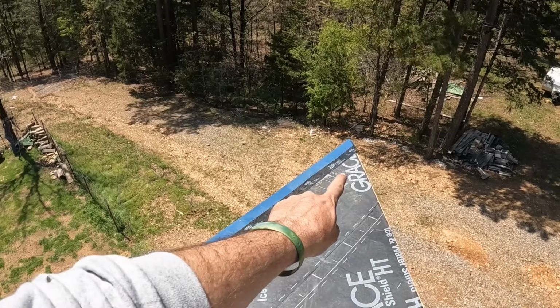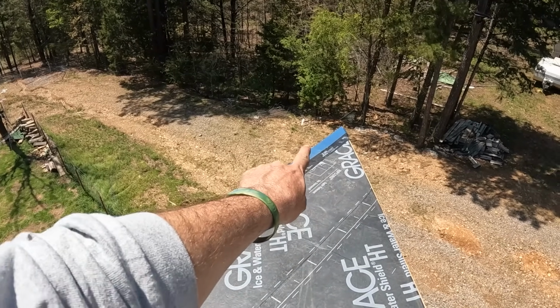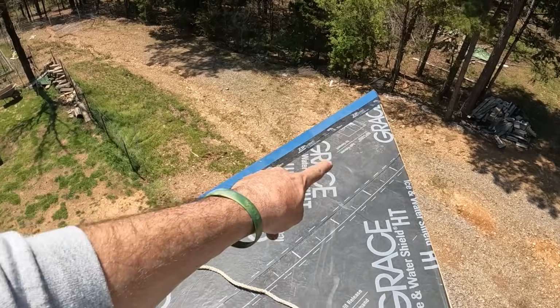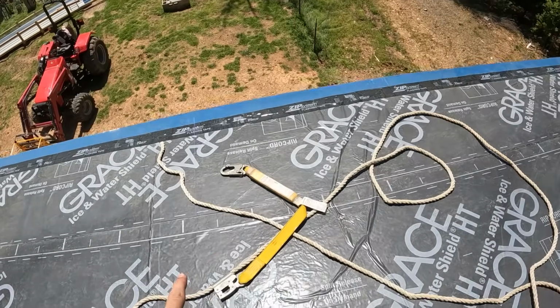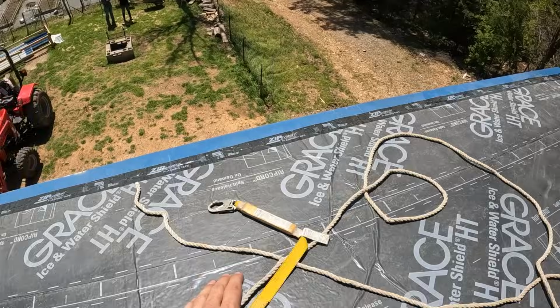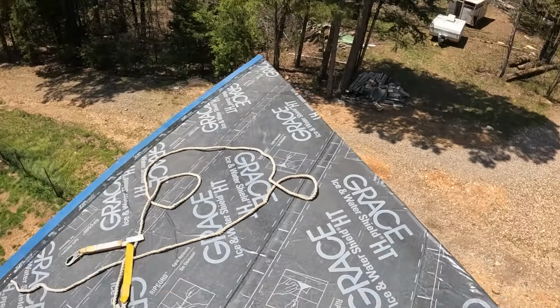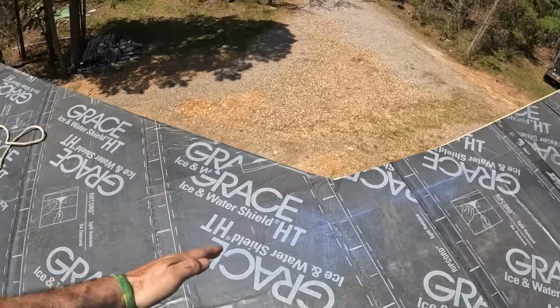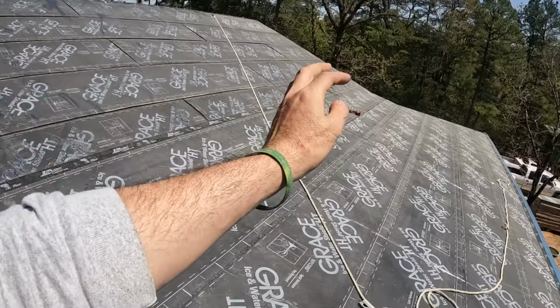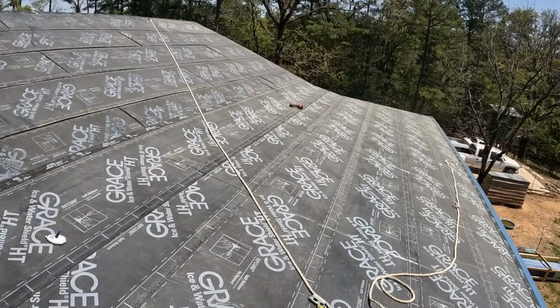So Gary's got us marked off right there. That last one's gonna go right around in here somewhere. The rest will trim out. And then we've got us a chalk line right here. That chalk line's gonna meet us on that upright. And then we'll have nothing but straights all the way till we get to that little triangle down there. Gary's got all his measurements and he's about to make his cut.